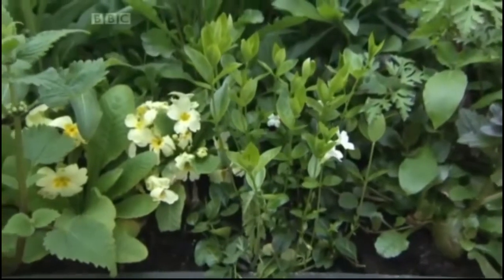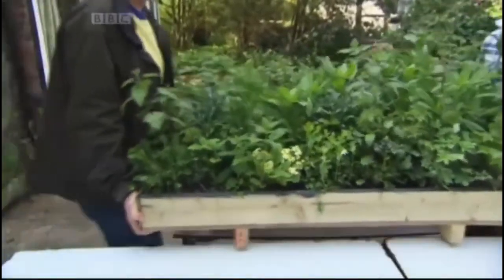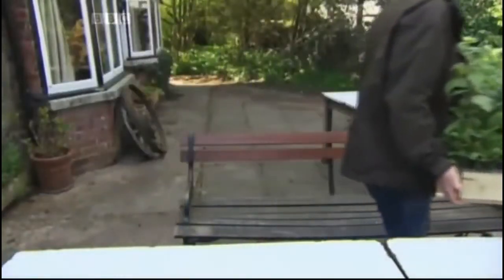I'd like to get down and see how the garden's coming on. OK, shall we go and have a look? Yeah. I've got it. Got it. Let's go. Oh, it's heavy, isn't it? It is heavy, yeah.